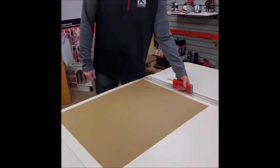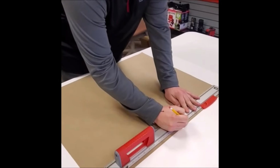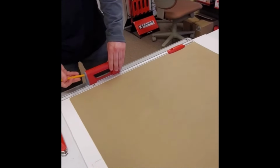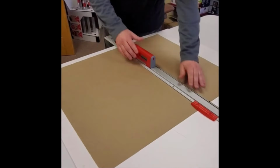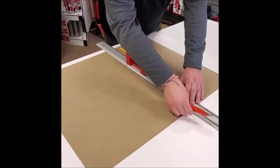This DIY tool includes 2 slide and lock vials for accurate leveling, as well as sliding knife guides for precise cutting. It offers 2 scales and 1/8 for detailed measurements, aiding in alignment and ensuring accuracy in tasks such as hanging shelves, aligning cabinets, wallpapering, and leveling mirrors.